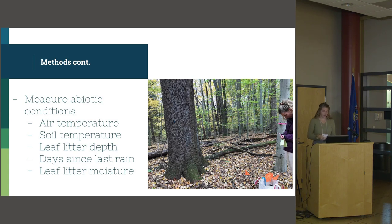All of my data was collected on days that were really wet, so either during rain or right after rain, and they were all collected from 3 different sites that are all generally the same mix of hardwood trees.